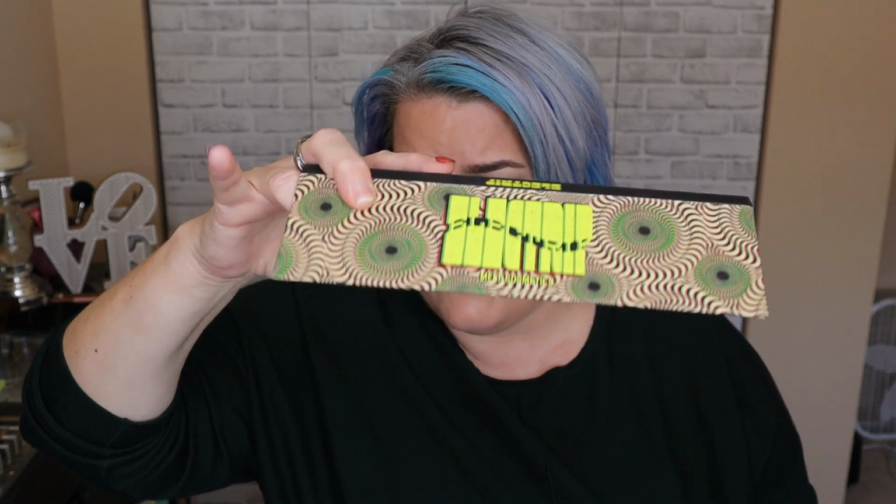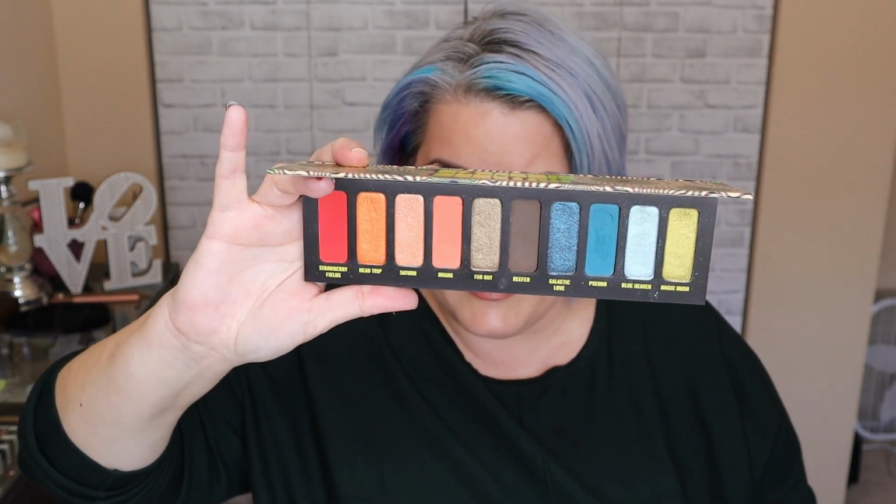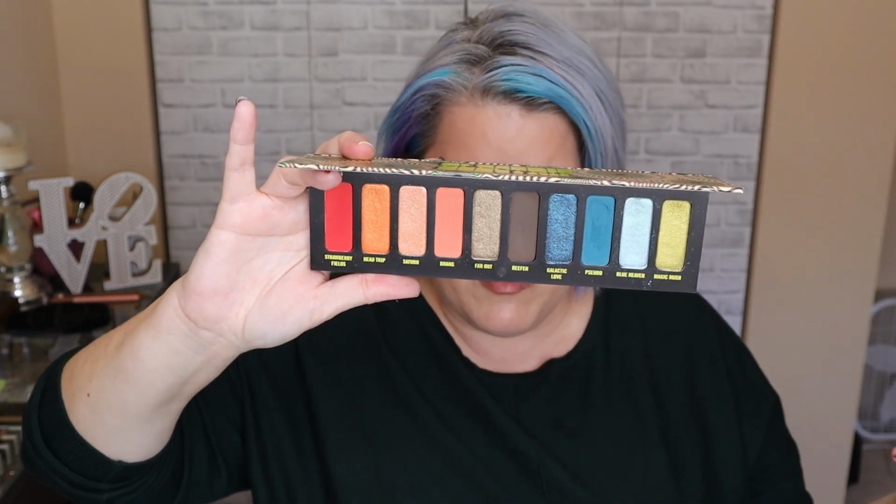The next palette I have is the Electrip palette, and I have a lot of these palettes still in boxes, and I don't know why. The Electrip is a little bit odd for me. I do think that this is a different formulation for Melt to some extent. The shadows just performed a little bit differently. They were a little bit more buildable versus pure pigment straight up in your face.